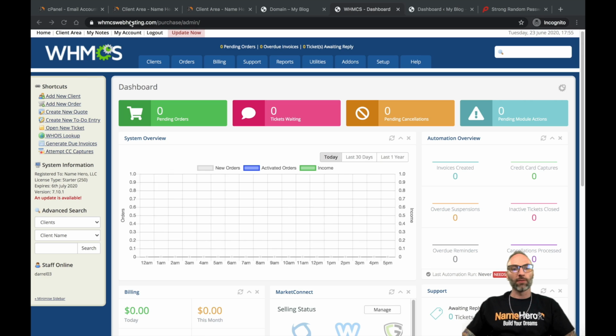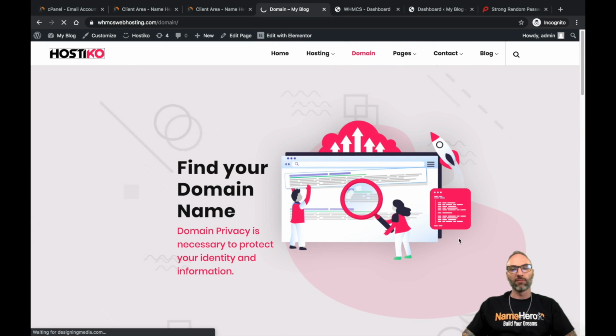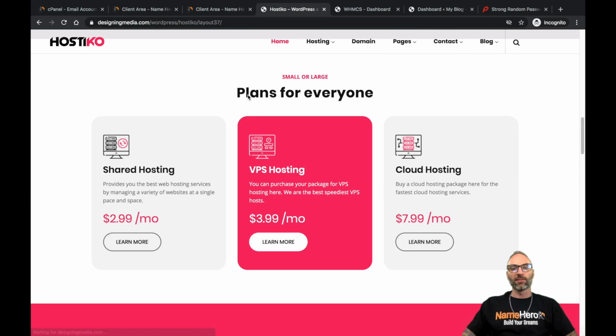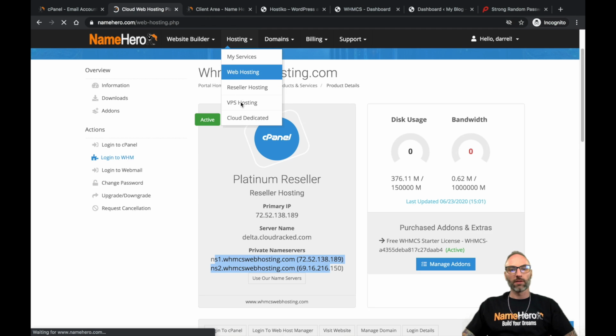And so for example, if I go back over here, you'll notice on your site that you've built with Darrel, Google's being a little slow on the internet today. You can see this is where your plans are. And I'm going to show you how to create your own packages to insert them in here. And so if we remember NameHero, you can look at ours right here.